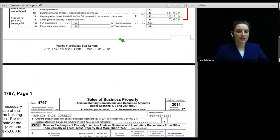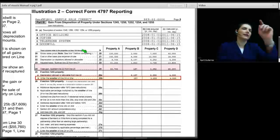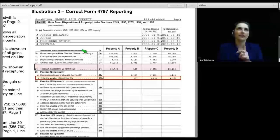The other thing that I did, and I went through it kind of fast, is I got real specific. The instructions for 4797 say that land is always reported in Part 1 and the building sits on land. So should I separate the land out and put it in Part 1? It's probably not necessary. But because I like to be following the instructions exactly because I'm teaching the law, I thought I'd better pull the land out and put it in Part 1.